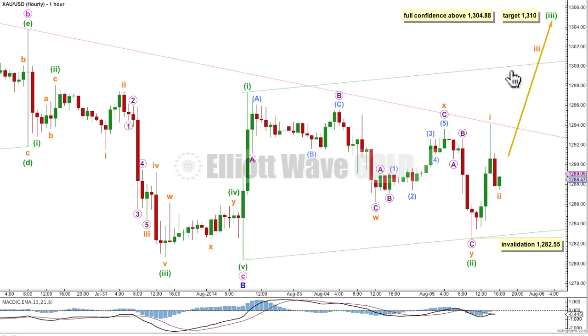And another little bit of resistance, another correction within our third wave, might happen when price finds resistance at this trend line. At 1310, mini wave 3 will reach 1.618 the length of mini wave 1, and I'll have full confidence with price movement above 1304.88, because at that point the alternate will be discarded.